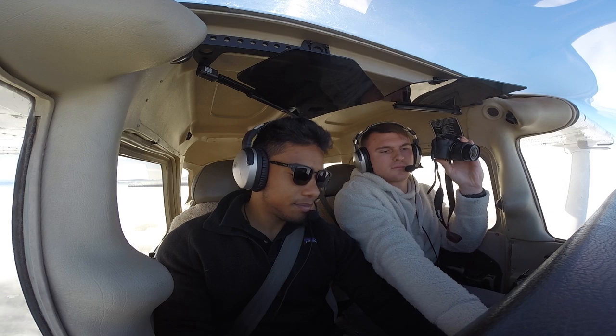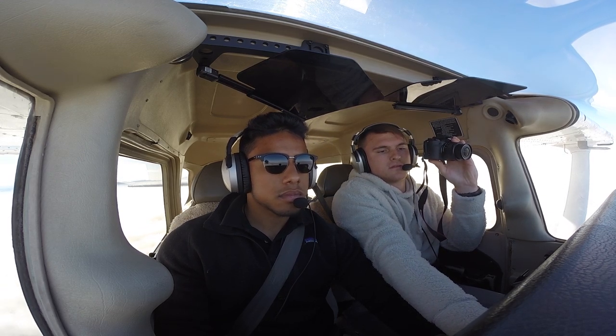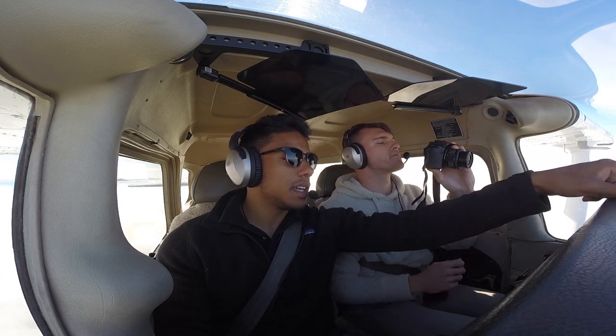Approaching, okay. RNF-27. Southwest 1496, Limerick Tower, traffic inside a 5 mile final. Traffic will hold in position, runway 27, clear to land, winds calm. 27, clear to land, Southwest 1496.